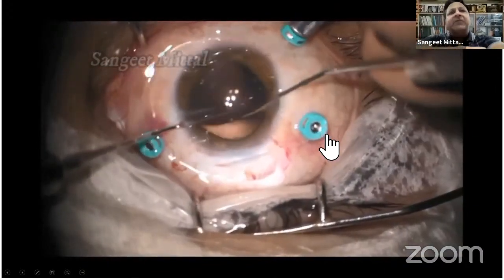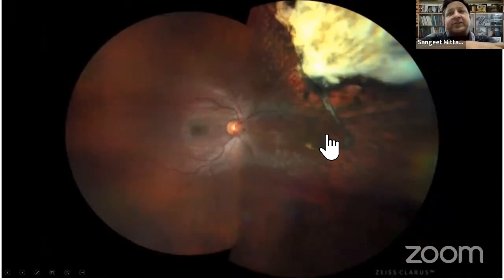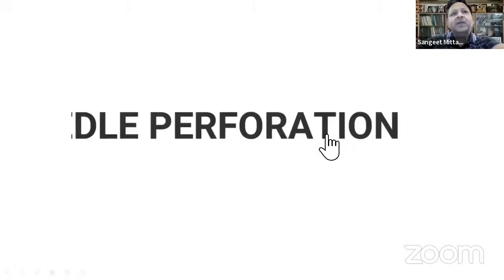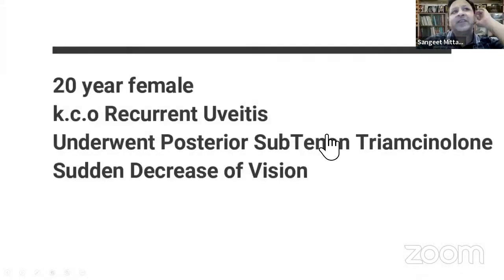Again, the macula was healthy in this eye and the patient gained good vision of 6/6 in this eye. And you see the chorioretinectomy scar in the periphery. This is the last case which I'm going to show you where chorioretinectomy again was inevitable.